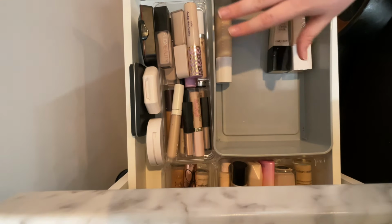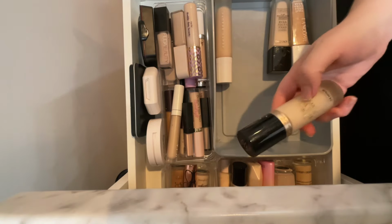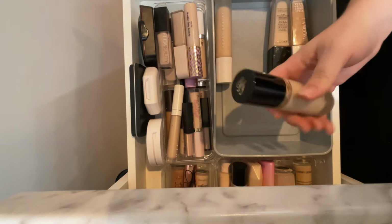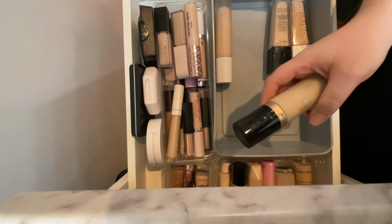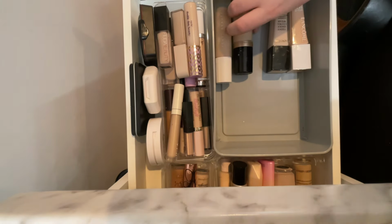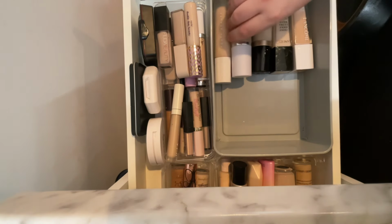It's really good if I want a matte full coverage. I like this one. I'm gonna keep this Too Faced one. I haven't used this one in a while, but I am gonna keep it because if I do want matte, especially in the summertime when I am more oily and I need more matte foundations. Obviously gonna keep my Makeup by Mario. I really, really like this foundation.